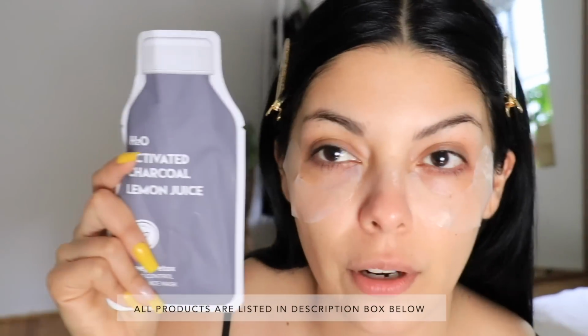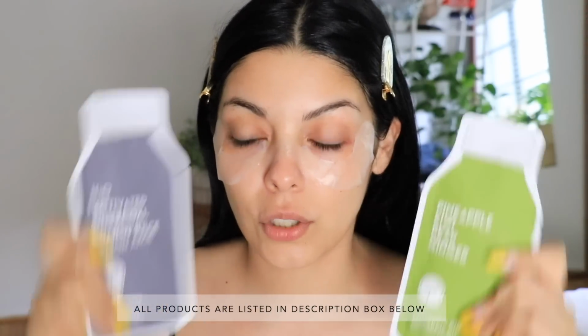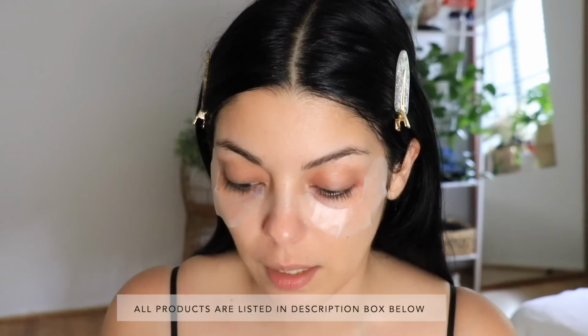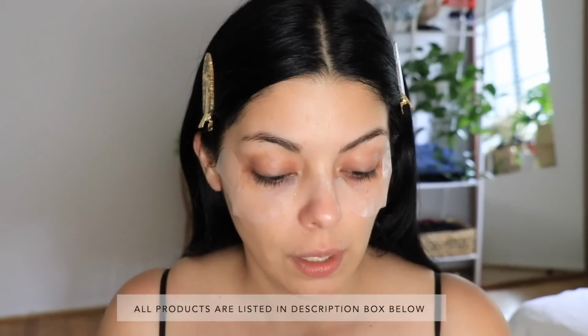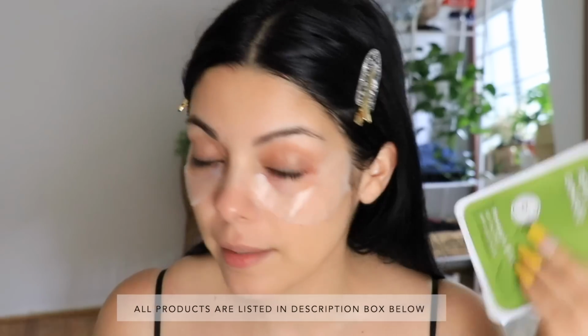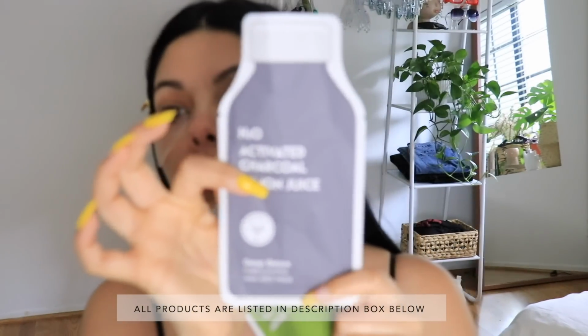Here are a couple of other masks, sheet masks, and we've got two of them here from ESW Beauty. There's a Detox mask and also a Pineapple Bliss revitalizing mask, and it's cute because they look like little juice bottles.